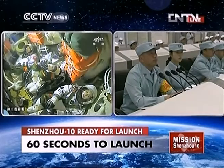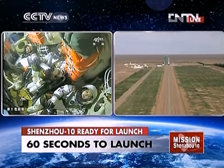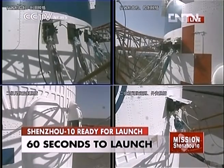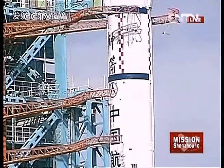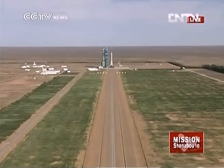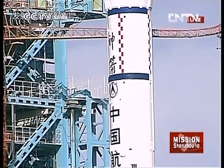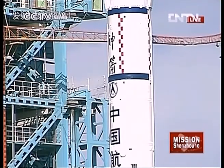To go until the liftoff. This is from the command. And the astronauts are well aboard the spacecraft, making their final checks and probably calming down their mood. 40 seconds to go. The final countdown to the liftoff of China's fifth manned mission, Shenzhou-10.